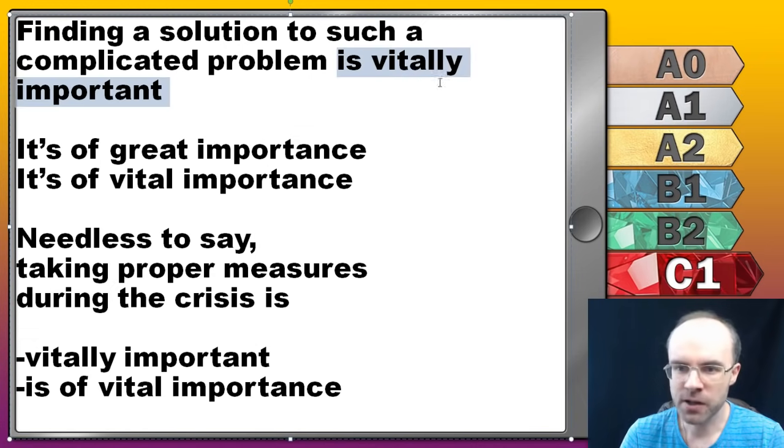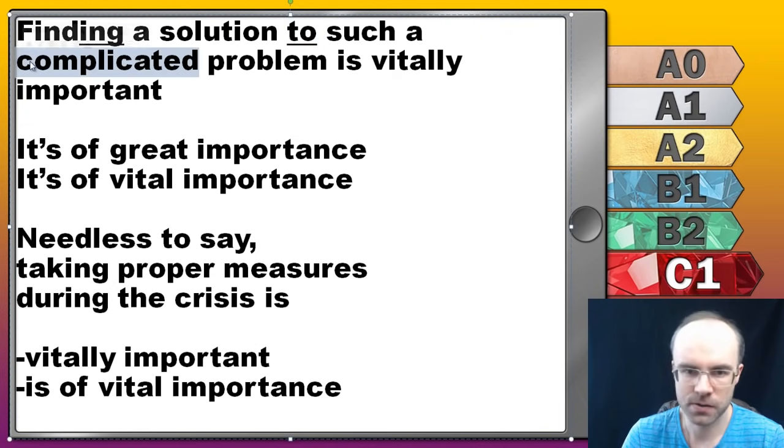You can say, it's vitally important, that's alright. But if you're really serious about having the level C1 and C2, try to build more difficult, I mean longer, sentences. Finding a solution to such a complicated problem. The word difficult is a very simple word. Try to find alternatives to simple words. For example, you can replace difficult with the word complicated. And you can replace very with the word vitally. So if you know how to do it, just do it. Finding a solution to such a complicated problem is vitally important.